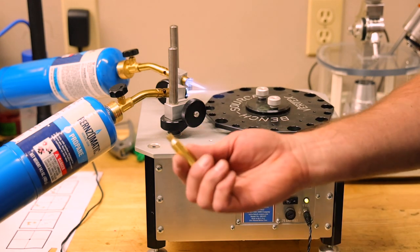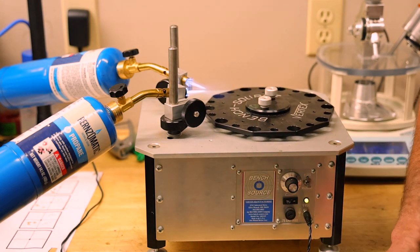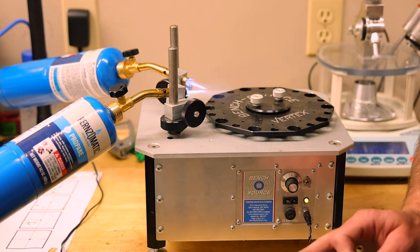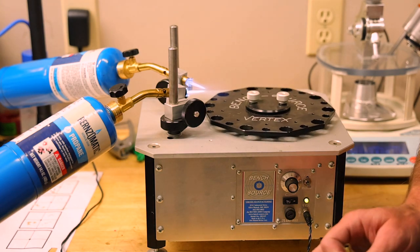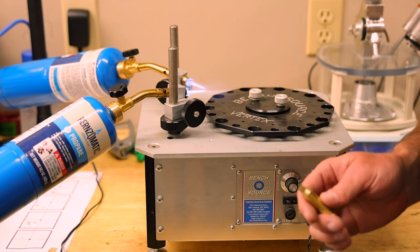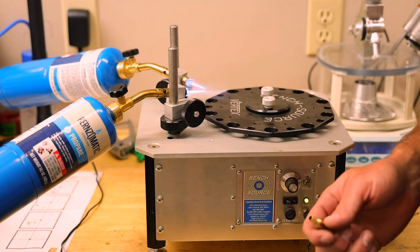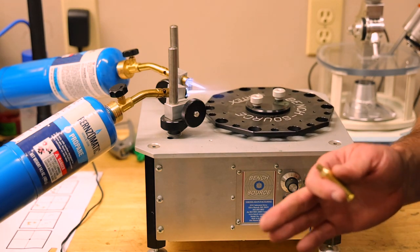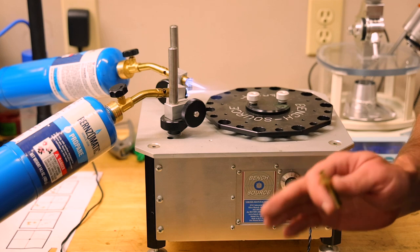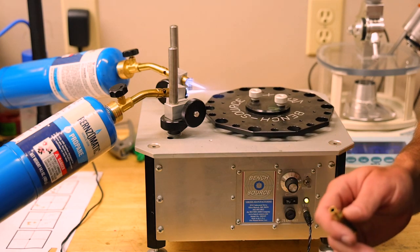How I do this is I'm going to dim the lights here in a second, and we're going to run the brass through the annealer and watch it until it changes colors. We want to see a very, very slight red glow in the brass, and that indicates it's somewhere north of the 600 degree mark, which is where we want to be. Ideally, brass is annealed between about 650 and 750.